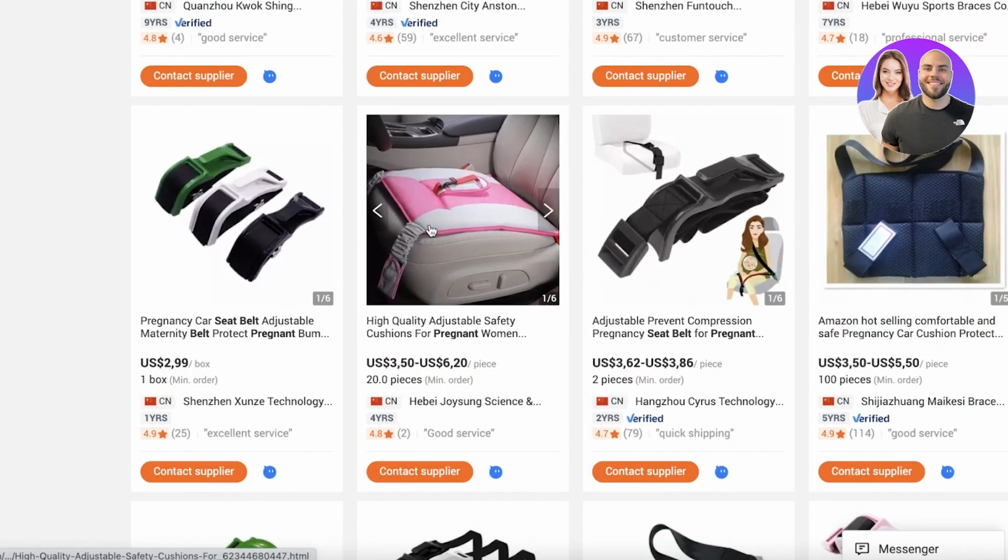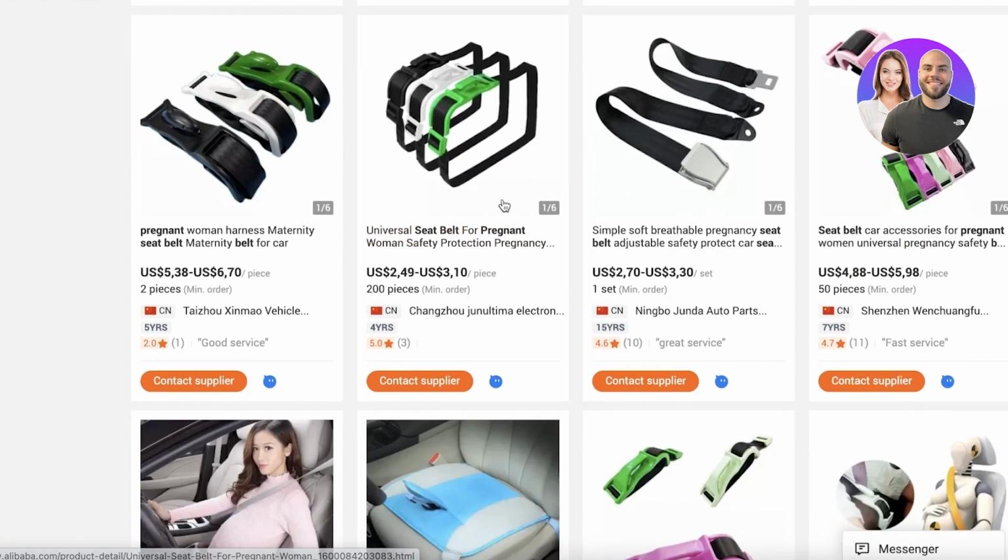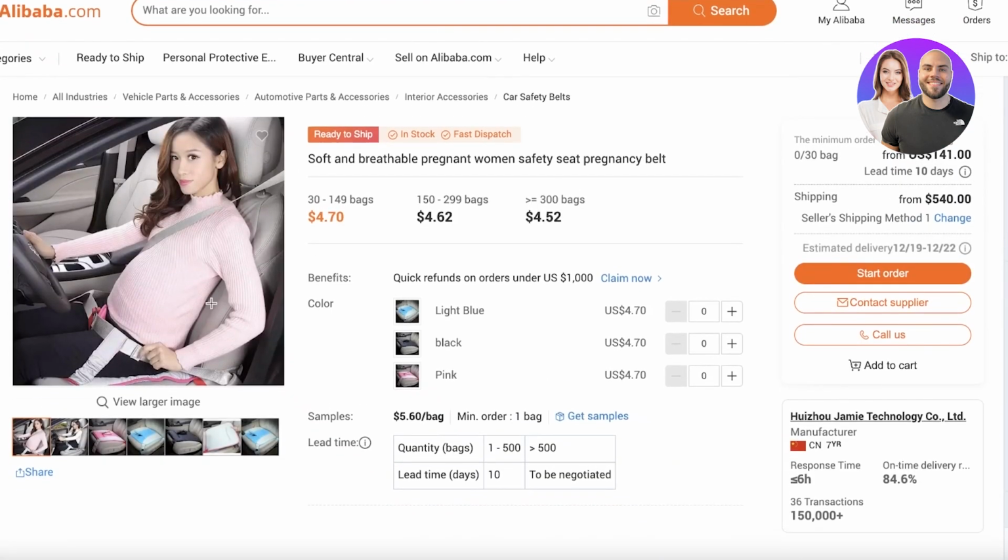You can find so many different variations of this product. There are versions where they have like a little seating pad below it. There are versions where they have like a direct pregnancy seat belt. They also have extension versions. So you can see this is how it's supposed to be used.